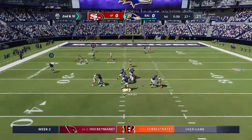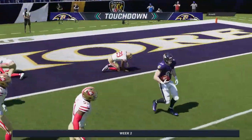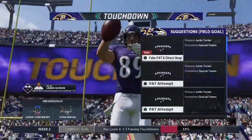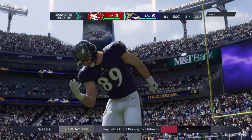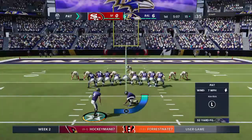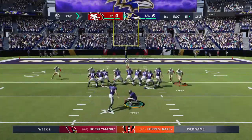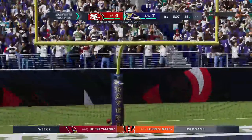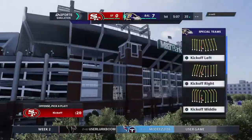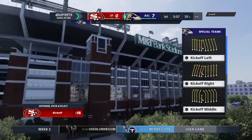Throwing again. Jackson letting one go deep for the end zone. And he is into the end zone for a Baltimore touchdown. Mark Andrews, his first touchdown of the new season. And the Ravens take it all the way down the field and score on the opening drive. And the Ravens lead at 7-0. Good. Makes the score Ravens 7, 49ers nothing.